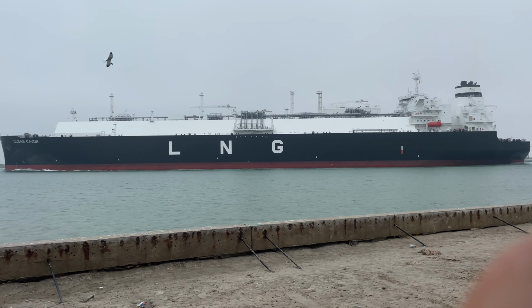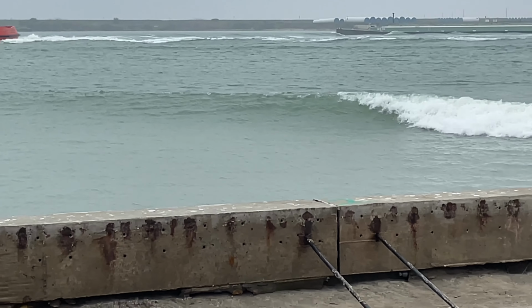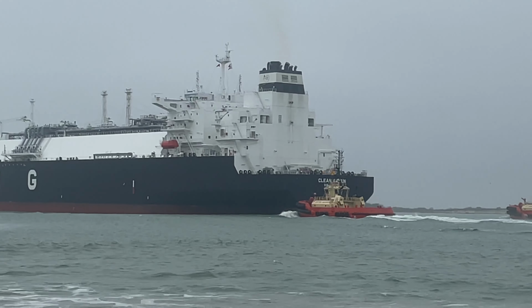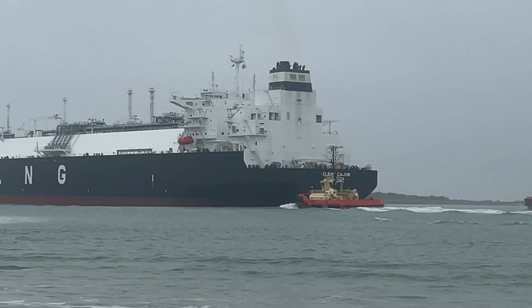And it flies the flag of Malta. And it's getting a little bit of an escort. Here come the waves from the ship. The fog was super heavy a few hours ago, and it lifted a little bit like it is now, and they're just bringing the ships in one right after the other. Now this one's got a proper escort.